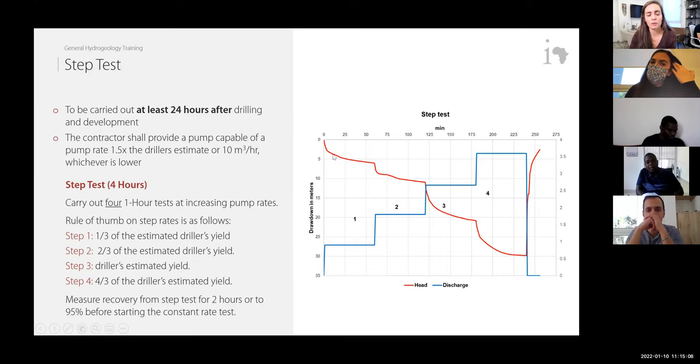So in this way, we can see that we can't pump at step four. We couldn't pump at step three, but somewhere in between step one and two is where we're going to do our constant rate, because we know over a long period of time that this slope will even out. When the slope evens out, we call that the pseudo steady state. The pseudo steady state is what we're really looking for. That is a sustainable pumping rate that we can use for a long period of time in that borehole.